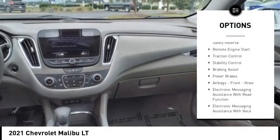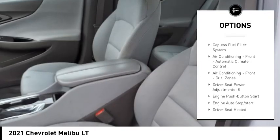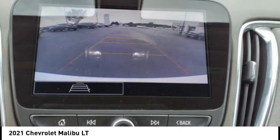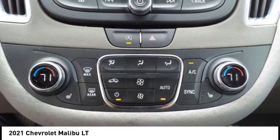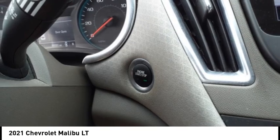Power windows with safety reverse, remote engine start, traction control, stability control, braking assist, power brakes, airbags, front knee, electronic messaging assistance with read function, electronic messaging assistance with voice recognition, capless fuel filler system. This beauty is sure to make you the talk of the neighborhood. So call or drop in for a test drive today.